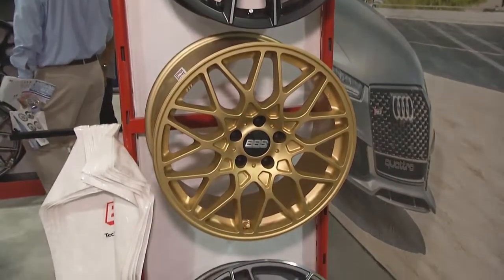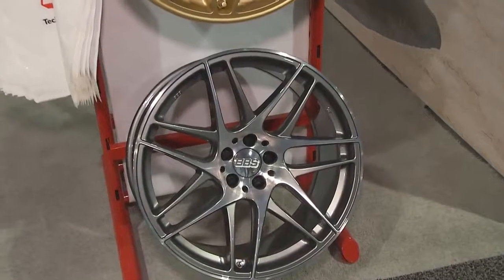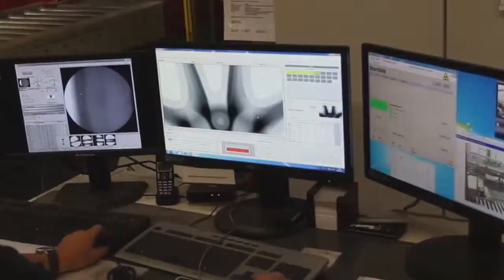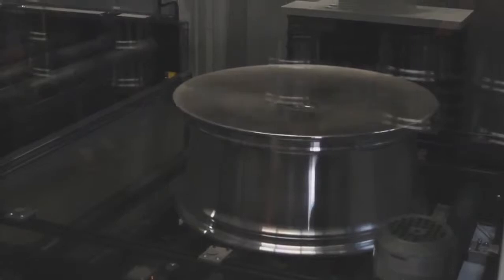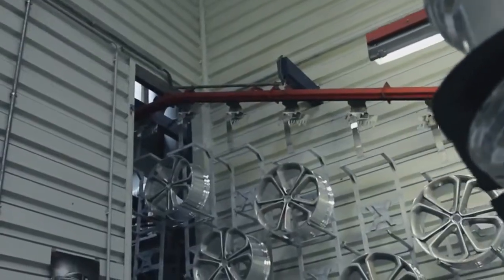Finishes are always optional. I see there's other great awards here too from all over the world. BBS is a company that's kind of a little bit all over the world. Yes, we are. We have production facilities in Japan doing all of our forged products, in Germany doing the cast products, as well as the motorsports department in Germany as well. So we are quite fortunate this year.